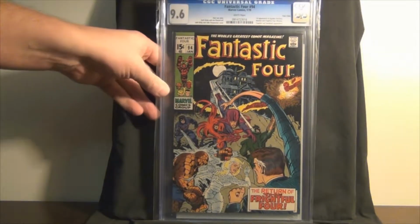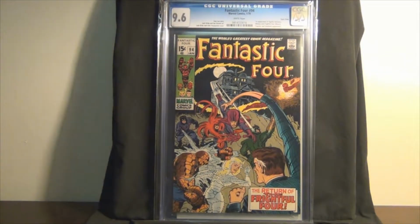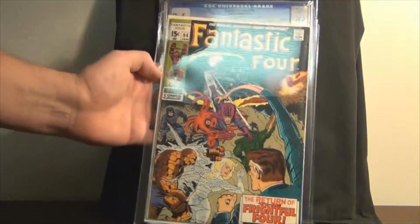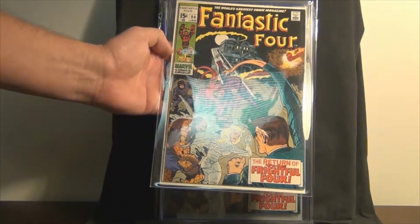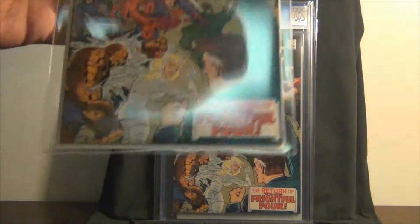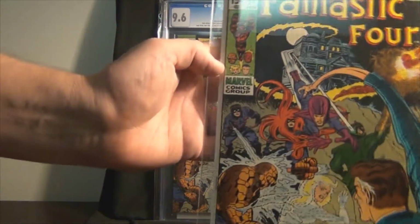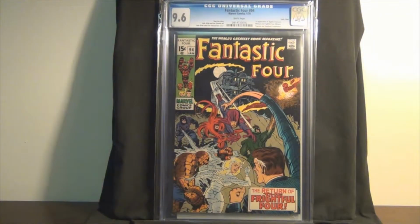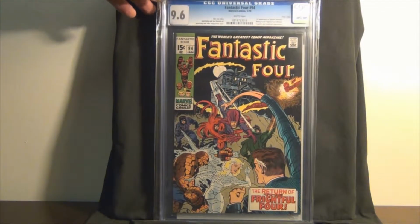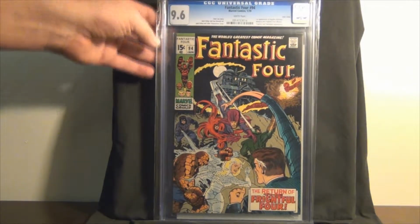Alright, we have a number 94. We also have a raw copy of 94. Fairly decent condition. I would put this in a fine plus. Overall decent copy. Can't complain about that one either. Once again, another old one. All these raw books are going to be over 20 years old. I've had them all 20 years minimum.